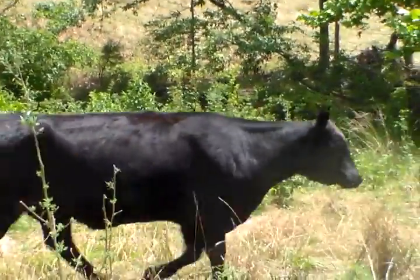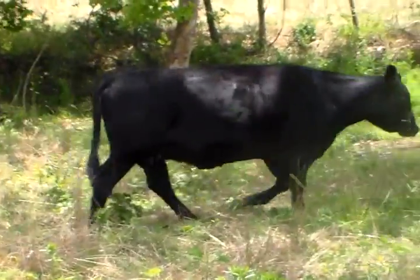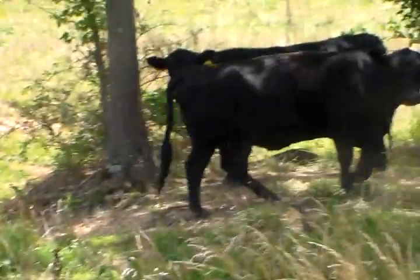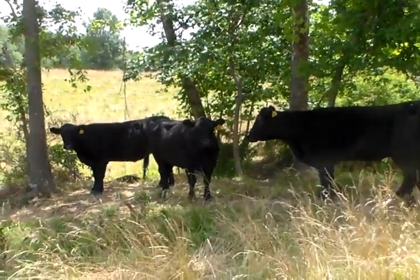You'll find these are mainly young cows. There's gonna be a few 5-year-olds in here, but very few. You can see these are nice, stand up, good udder cows.